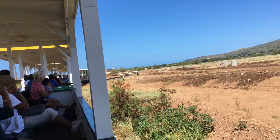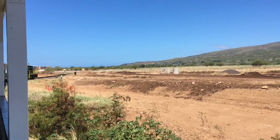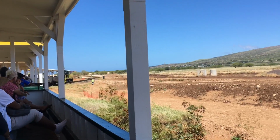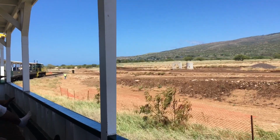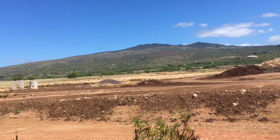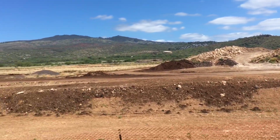On the mauka side, you can see the ends of the ties. But the makai side is the original track, and you can't see the ends as easily. You can see a lot of coral, but the difference is the ties that were on the mauka side now aren't quite as set in place, so we need to go slower, and that's for your safety.